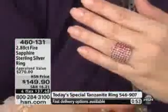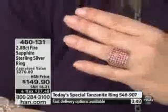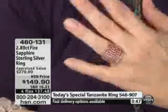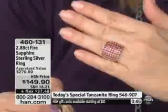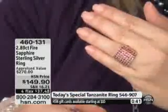I love the width of it as well, because what we did is we really showcased all of that bright orange sapphire, 3/4 of an inch in the length. Look at that, 3/4 of an inch in the length, and then you get something that tapers down in the back for comfort. It's almost like a shield style ring.